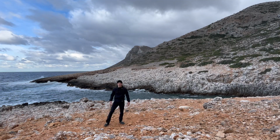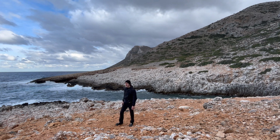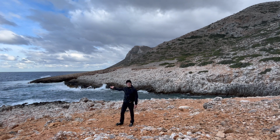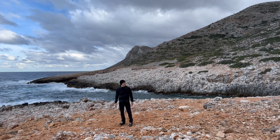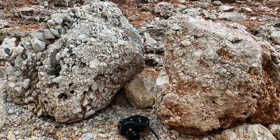Gorge of abandoned monasteries, made it to Katholiko Bay. A little bit choppy, but there is the Aegean Sea, the north coast of Crete.